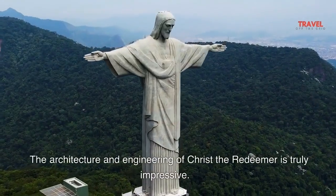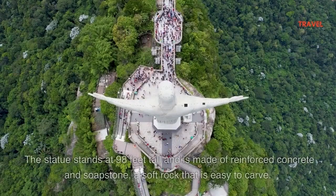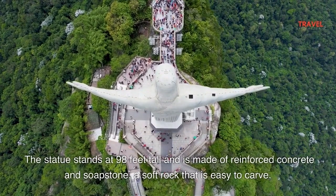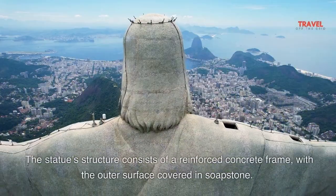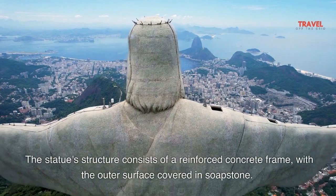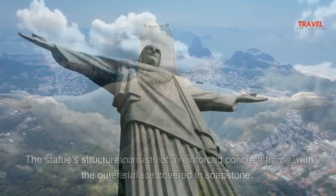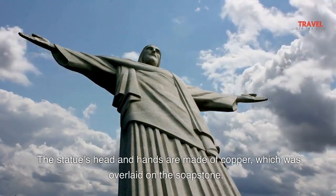The architecture and engineering of Christ the Redeemer is truly impressive. The statue stands at 98 feet tall and is made of reinforced concrete and soapstone, a soft rock that is easy to carve. The statue's structure consists of a reinforced concrete frame, with the outer surface covered in soapstone. The statue's head and hands are made of copper, which was overlaid on the soapstone.